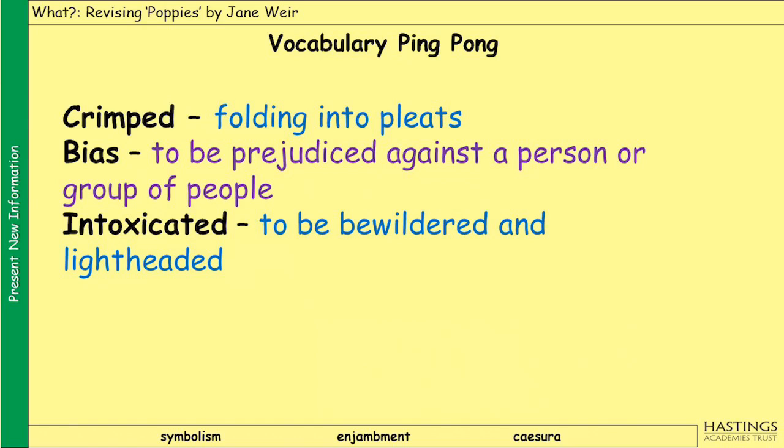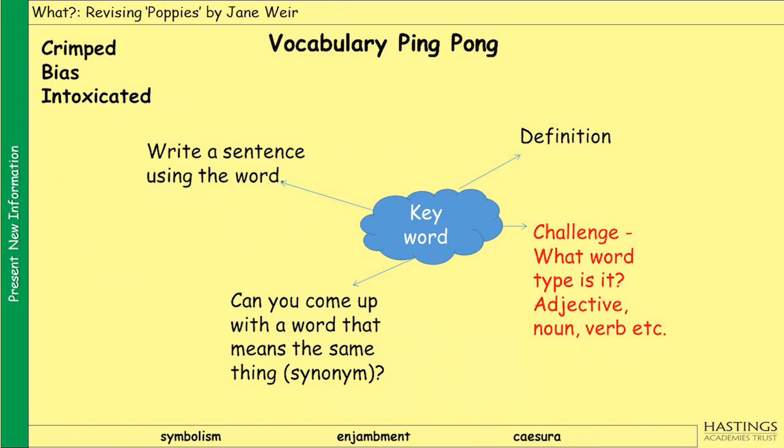Finally, to be intoxicated is to be bewildered and lightheaded. We normally link this to being drunk or having taken drugs. Choose one of these words to explode in your mind map. Try to choose one which is new to you.